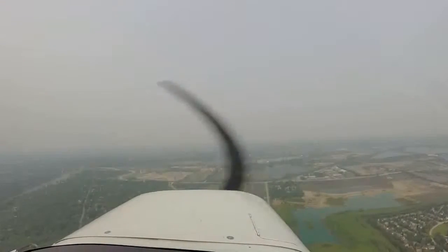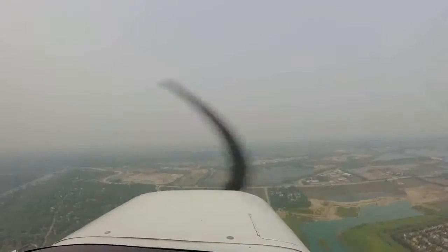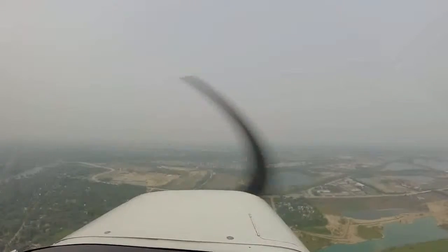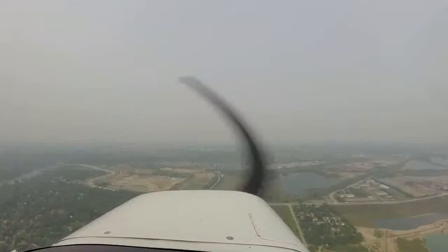Say Lincoln Hills in the beginning and at the end. Lincoln Hills, 6001 Golf, maneuvering for 45. Yep, we're going to be maneuvering for 45. And which runway, 26 or 27? 26, it's the one that goes that way.